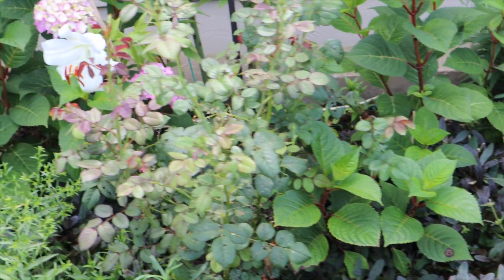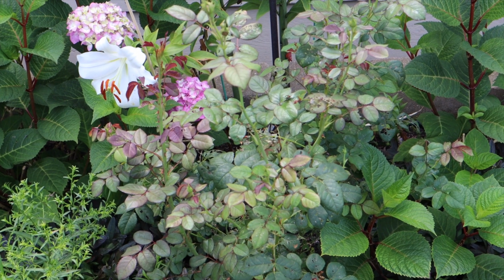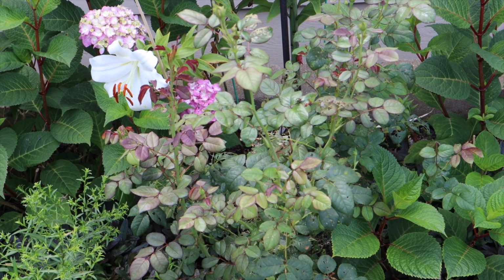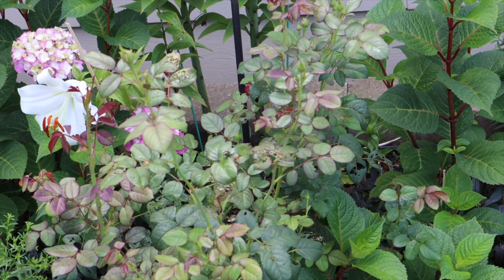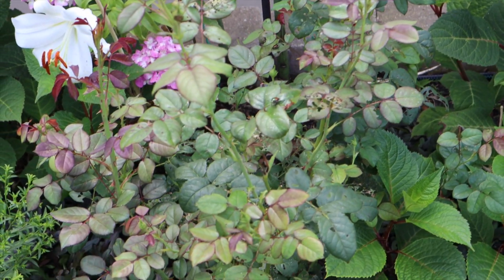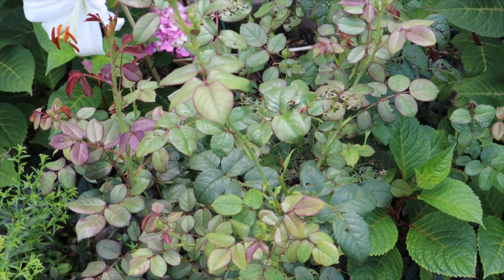Okay, here are my roses. Got to spray my roses down again. I've had to spray them multiple times so far this season because of bugs. Actually, there is a Japanese beetle perched on one of the leaves right now. I don't know if you can see it.